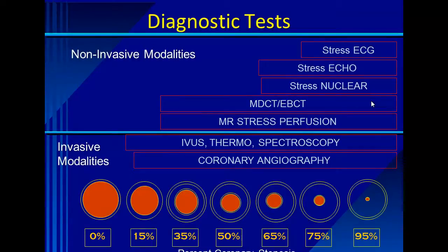And this slide, although it looks very complex, really is nothing more than a comparison of our tests, both non-invasive and invasive, relative to the degree of stenosis that the test can identify. Unfortunately, stress ECG, which is probably the oldest of all non-invasive testing, has an ability to pick up stenoses that are about 75%. When you go to nuclear or stress echo, they're both basically about the same. They could pick up stenoses at about 65%. When we move on to cardiac CT, I put EBCT, electron beam cardiac CT, just from a historical perspective, since nobody uses that anymore. I don't think they even make the machines anymore.